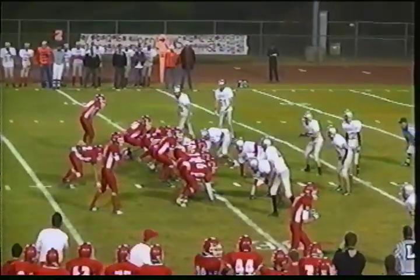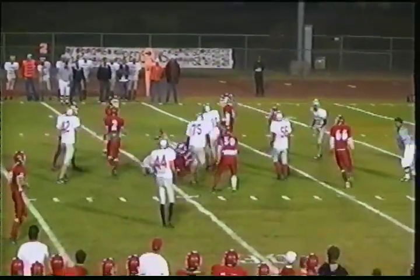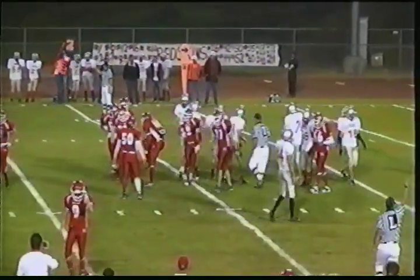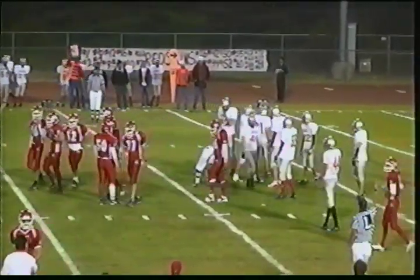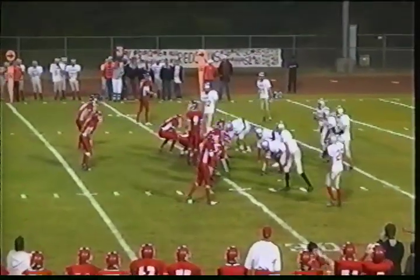Raymond under center. Second and 5. Has the second man through, Hauser. Gain of 2. Stopped in there by number 57, Robert Flores of Bisbee. 29.